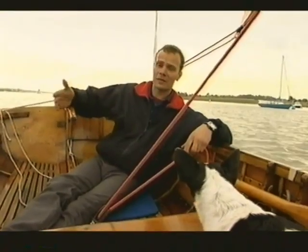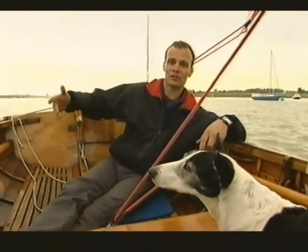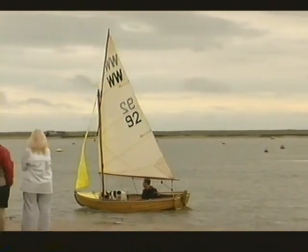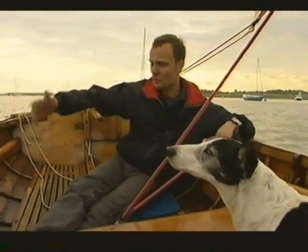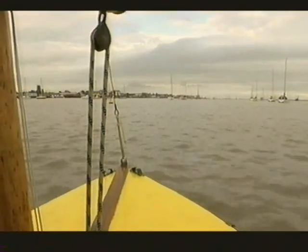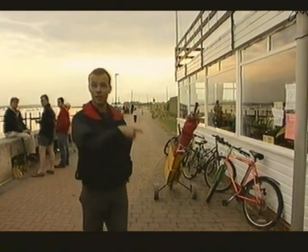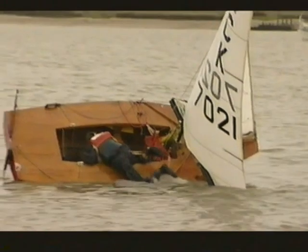For me, this is absolutely perfect. I can't think of any better way to spend a couple of hours on a Friday evening. Not only am I out sailing in the lovely East Coast, but I'm sat in this scow which was built 50 years ago, surrounded by quality craftsmanship, lovely varnish work. I've got my dog. What more do I want, really? One of the great things about a club like this is once you've finished out there, you can pop in the clubhouse for a pint. But of course it won't always be plain sailing.